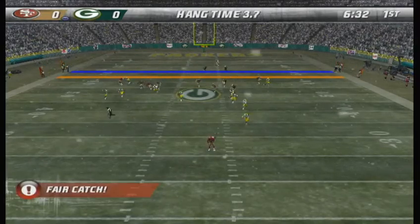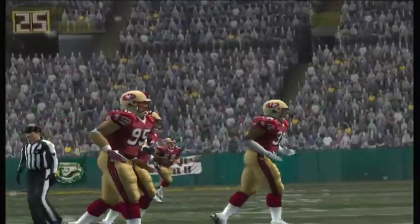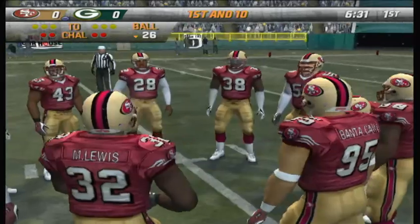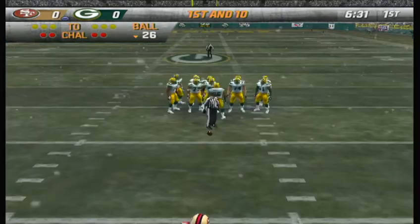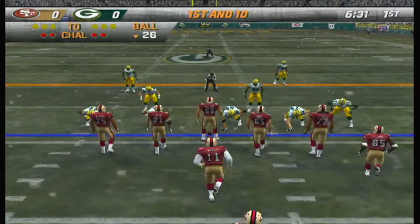And he waves for the fair catch. Fair catch made at the 26-yard line. The 49ers will start the drive at the 26-yard line. First and 10.